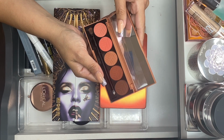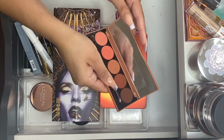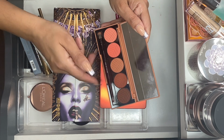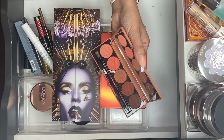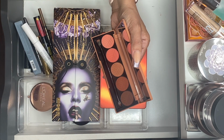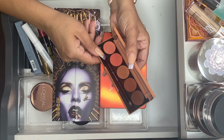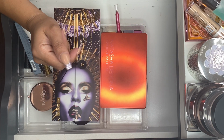I also have Dose of Colors in here, and this is the Sassy Siennas. Oh, did you guys see they came out with new eyeshadow palettes? This is so pretty. I did not like this shade. I felt like it just did not suit my skin tone too well. It looked too corally on my eyes, like both of these shades, but these ones I do really like, and I do really like their formula. But these two look too corally on me, not what I like to wear on my eyes. But I'm gonna go ahead and pull that one out.